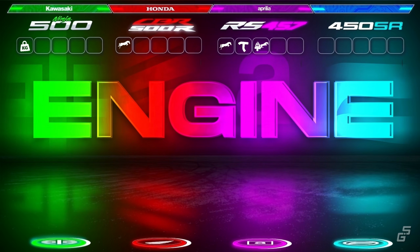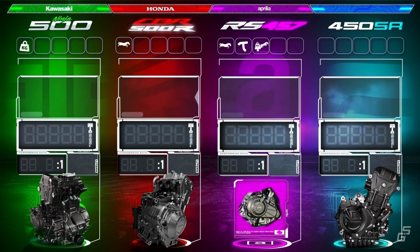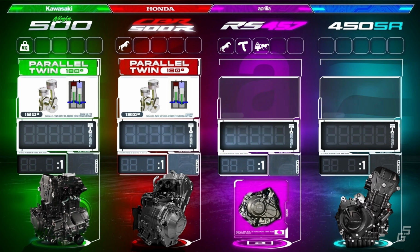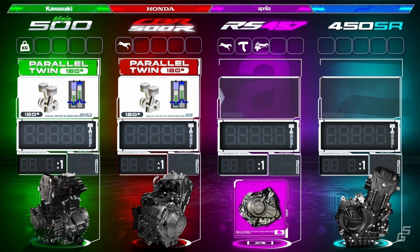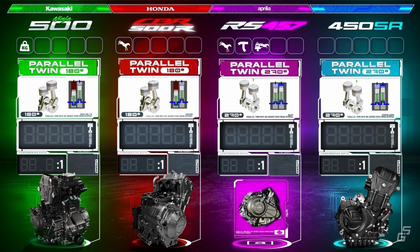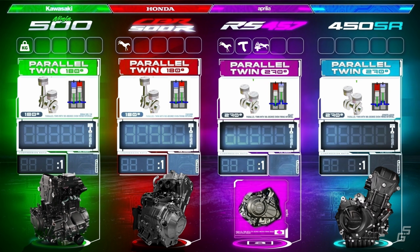Now taking a closer look under the fairings, the Ninja 500 and CBR500 are powered by a parallel twin with a conventional 180-degree crank, with maximum torque and power occurring towards the upper reaches of the rev range. Meanwhile, the RS457 and CF Moto opted for something more modern, a parallel twin that boasts a 270-degree crank, with maximum power and torque achieved at the mid-range, along with a bullier exhaust note and power delivery that is similar to a V-twin engine.